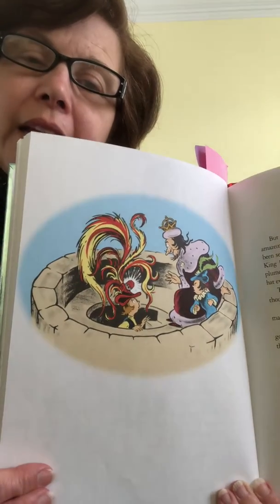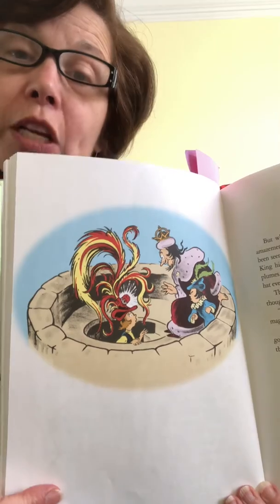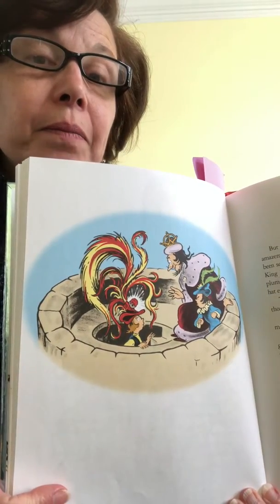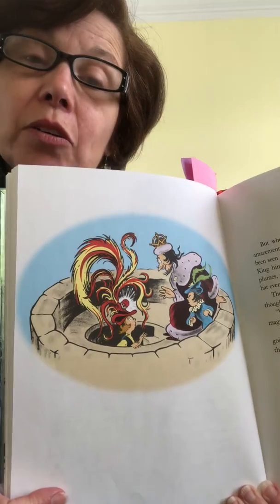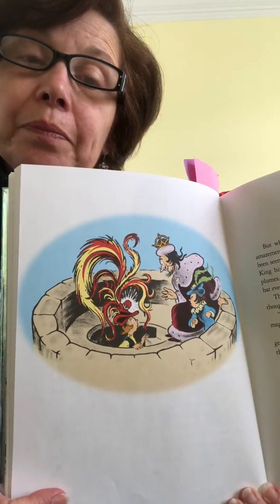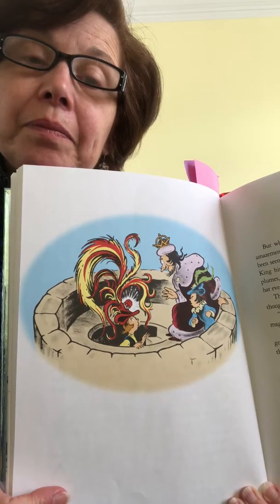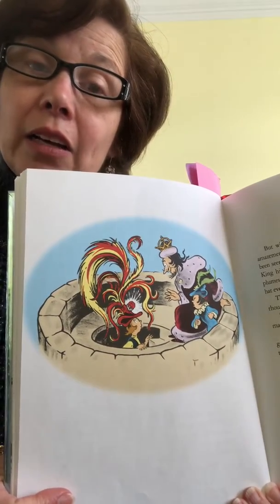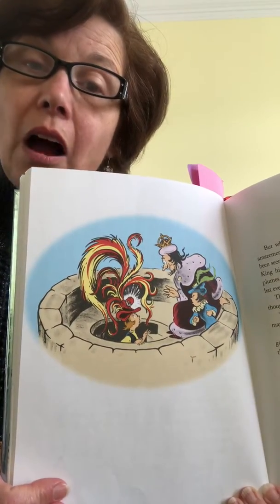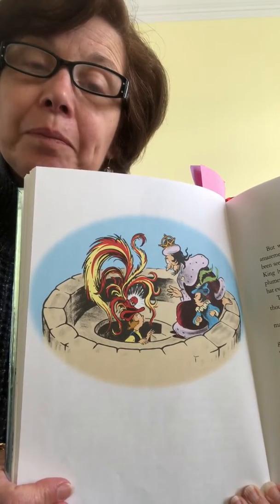Why do you think that the king looks so happy? What do you think he's thinking? Turn and tell Mom or Dad, or someone sitting near you, what you think the king is thinking. Yeah, I think he's pretty interested in that hat. Look at the jewel on that hat. Look at the ruby. It's amazing.